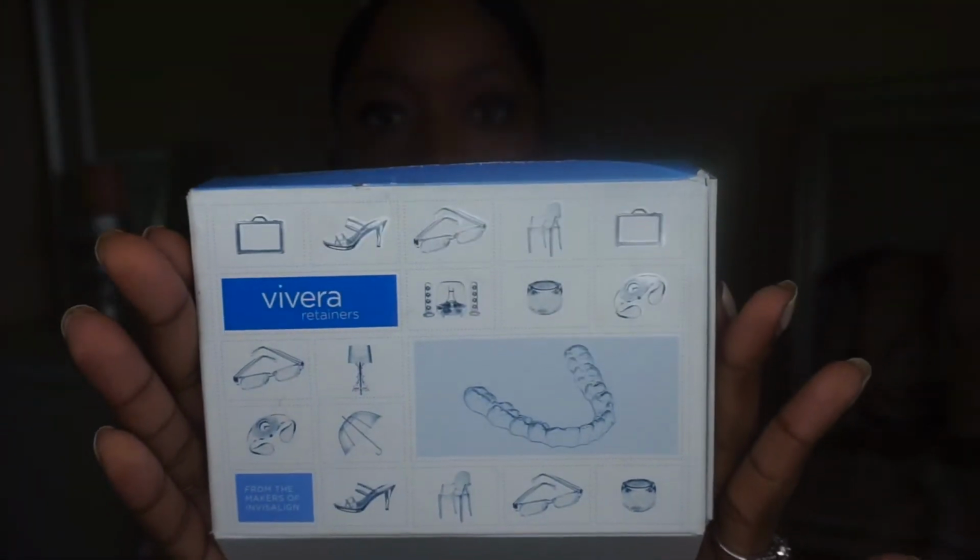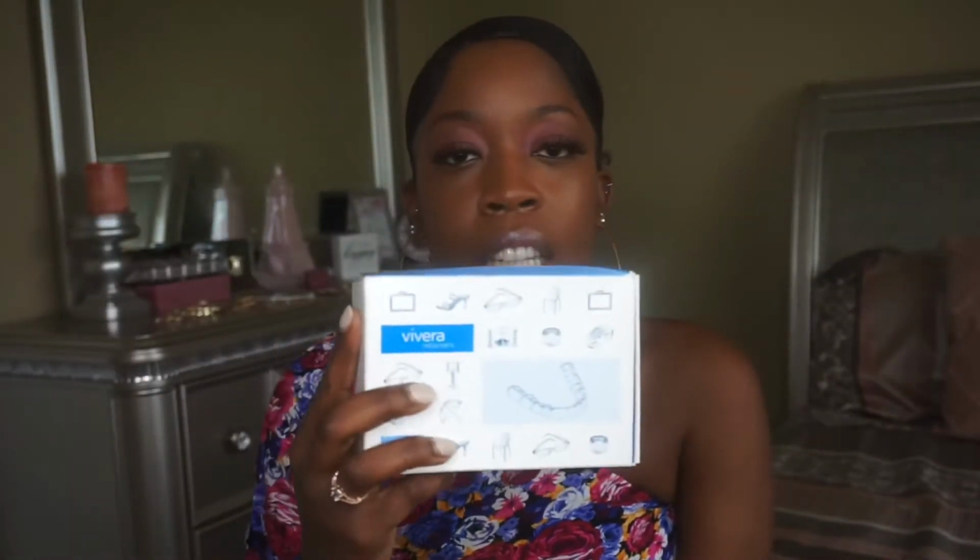Although I'm finished with my Invisalign journey, I still do orthodontic appointments, and I still have what's called a Vivera tray. I don't know how to pronounce it, but it looks like this, and it is from Invisalign. I just recently got this tray, or 4 sets of trays, from my orthodontist to retain the straightness of my teeth, even though I'm no longer wearing my actual Invisalign trays, or even though I'm no longer on my journey. So I'll get into that at the end.